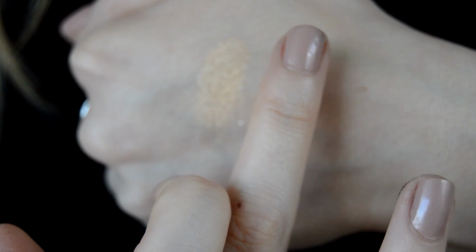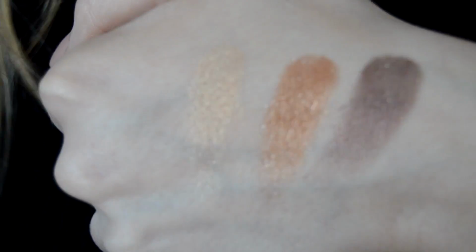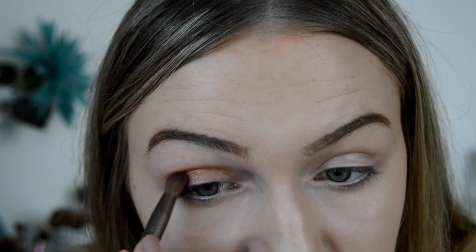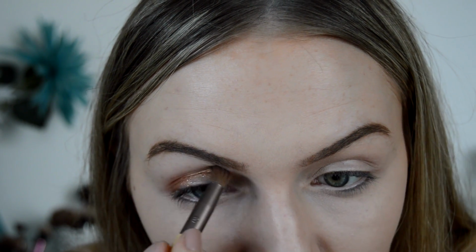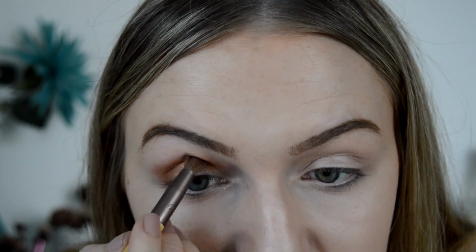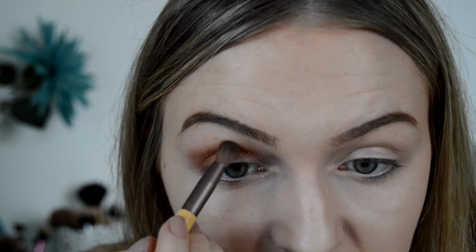Even when you apply them onto your hand, they're still so pigmented, and look how beautiful they all look. So I'm starting off with the golden colour and applying this in my crease. One thing I would say is that these eyeshadows contain a lot of glitter, although once you blend it out, especially into the crease, the glitter tends to fall off, so it does leave a bit of a matte eyeshadow, but there is still glitter there, like you can tell this is a glittery eyeshadow. But apart from that, they are so pigmented.